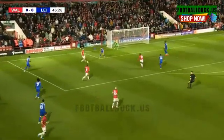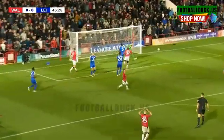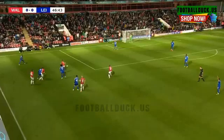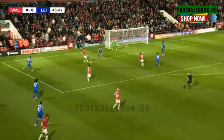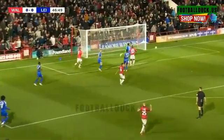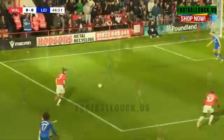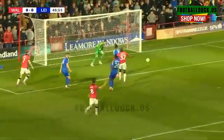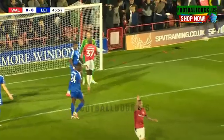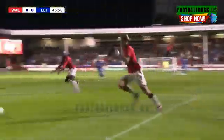And now Nathan Lowe, it just opens up here. He rolls it across to Odsonne. It was a glorious chance. Huge miscommunication in the Leicester City defence, but Matt Sadler's team unable to cash in. Huge opportunity for Walsall, and what they've done so well in the game so far is taken those moments to press, and that forces the error.